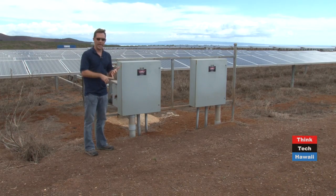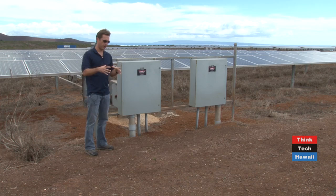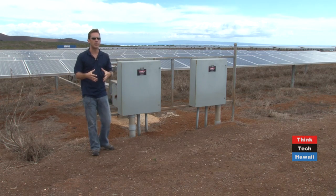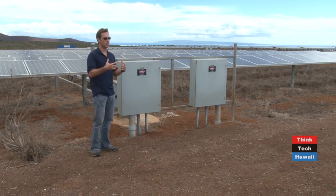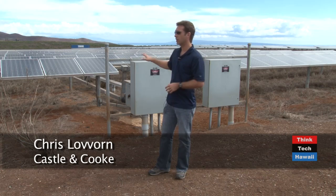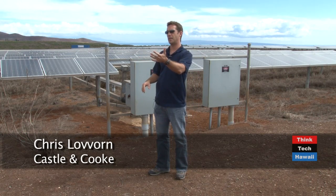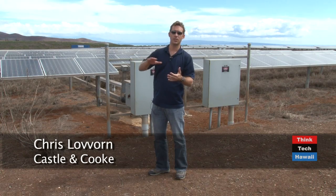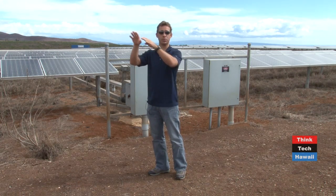We being Castle Cooke, Maui Electric Company, and the Department of Energy have a memorandum of understanding, memorandum of agreement, to try and work Lana'i towards 100% renewable. If you've got something this large, if you're the utility, they've got a responsibility of matching the demand for power. They've got to match the supply with that.